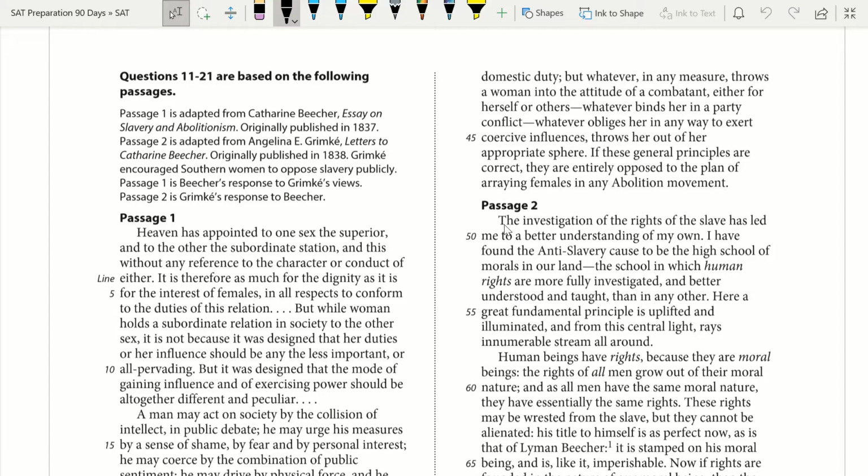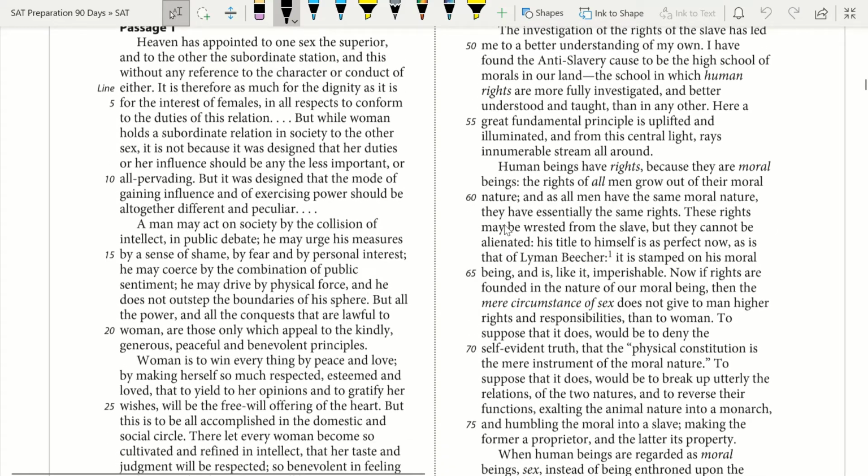All right, so passage 1. Heaven has appointed to one sex the superior and to the other the subordinate station, and this is without reference to the character or conduct of either. It is therefore as much for the dignity as it is for the interest of females in all respects to conform to the duties of this relation. But while women hold a subordinate relation in society to the other sex, it is not because it was designed that her duties or influence should be any less important or all-pervading, but it was designed that the mode of gaining influence and of exercising power should be altogether different and peculiar.